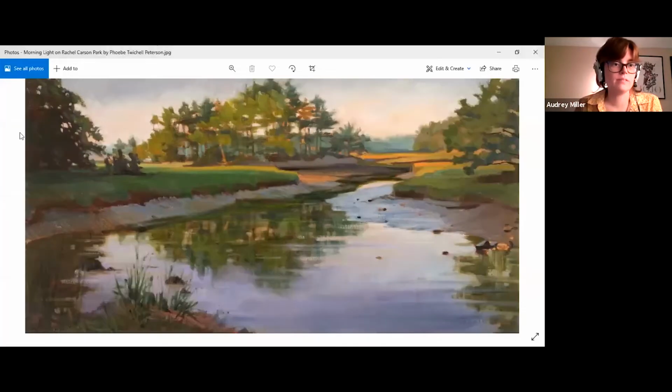Here we have Morning Light on Rachel Carson Park by Phoebe Twitchell Peterson. This is a park that's up in New England, up in Maine. I love this piece partially because I drive by this park a few times every year, and she has done it great justice. I also want to make note of it because we have another artist with us tonight who we'll talk with a little bit later, Kathleen Bess Gillmann. Kathleen also does a lot of work that is New England landscapes, and I believe she has a Rachel Carson Park painting as well.